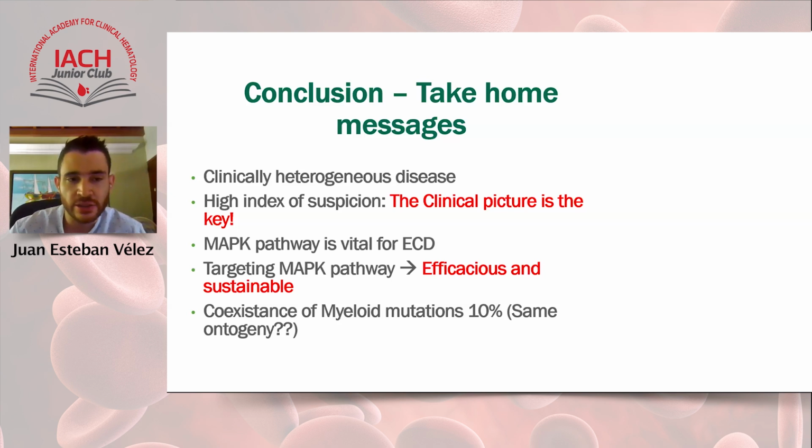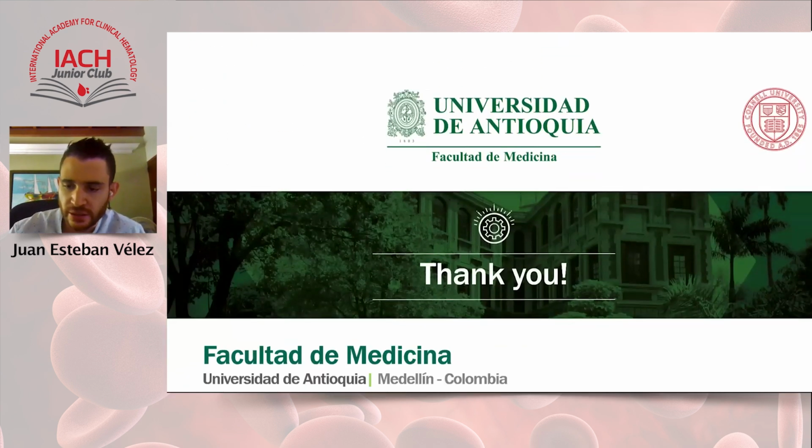and that the clinical picture is the key for having high suspicion of the disease, that the MAP kinase pathway is vital for ECD, that targeting the MAP kinase pathway is also highly efficacious and sustainable, and the coexistence of myeloid mutation is almost 10%. This is not something that is random, right? So the question is maybe the same ontogeny, these two mutations coming from the same place? And with this, I close my talk.